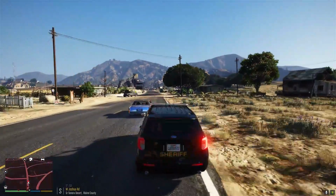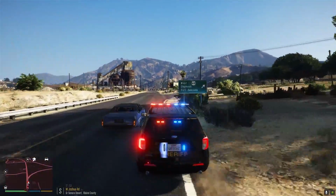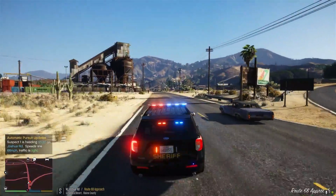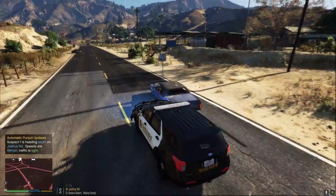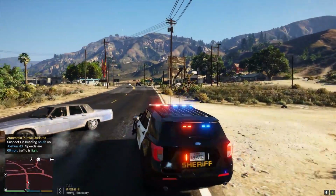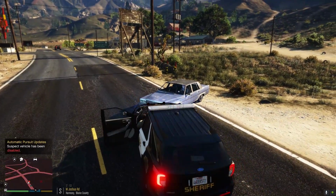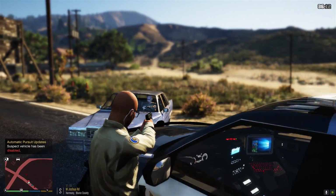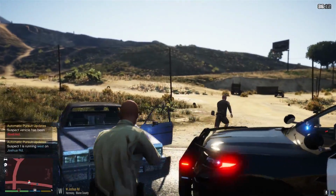Right here, we got clear. Oh, damn, I missed. Perfect. Rolling 18, pit successful. Out of the car, dude. Out of the car now. Out. Rolling 18, he's going to be on foot.